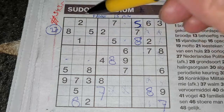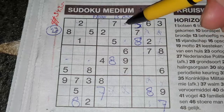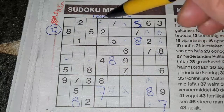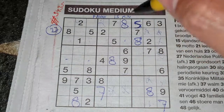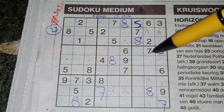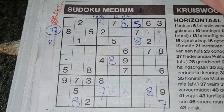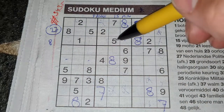8 in the third row, 8 in the second row. So in the first row, the only 2 places for the 8 should be here or there. We see there an 8, no 8 there. 8 should be there. And the 8s are used. I can see digit number 1, number 8.